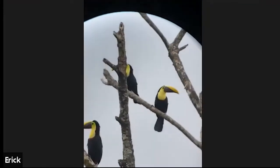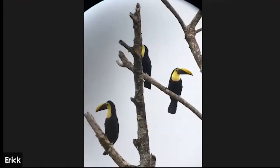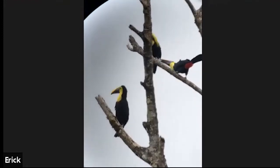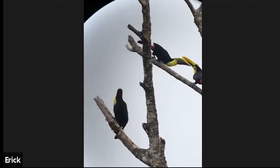Let me see. Okay. I have three toucans right now. Oh my God. Look at that. Three toucans, three yellow-throated chestnut-mandibled toucans. Beautiful. At some point also called a black-mandibled toucan. I like chestnut mandible better. Look, they're kissing each other right now.